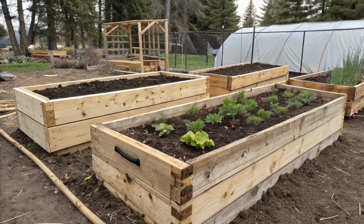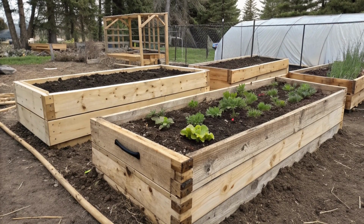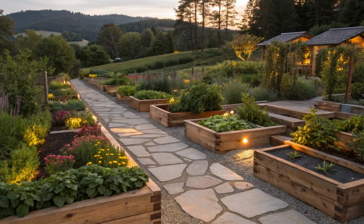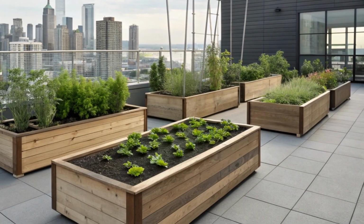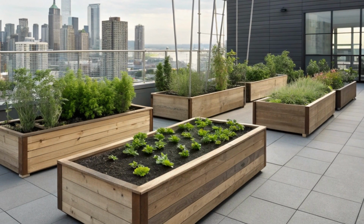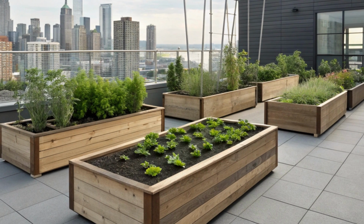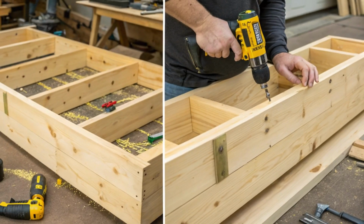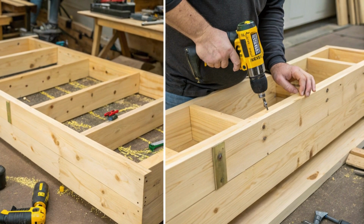One unique advantage of black locust is its incredible strength-to-weight ratio, allowing you to build taller garden beds without concerns about structural failure. The wood is completely safe for edible gardens and doesn't require any chemical treatments. The main challenge with black locust is availability, as it's not carried by most major retailers and often needs to be sourced from specialty lumber yards or directly from sawmills. Pricing typically ranges from $2 to $4 per linear foot when you can find it.